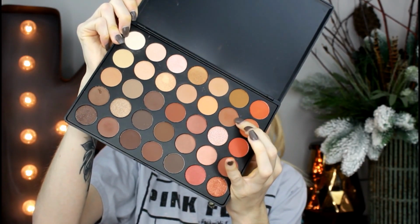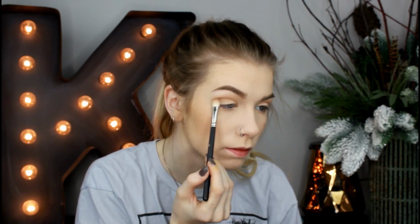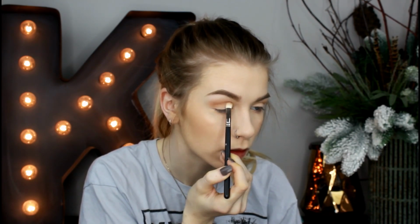Now I'm taking that brown color that has more of a red undertone in it, and I'm taking it on a MAC 217 brush, and I'm placing it just solely in my crease and on my outer V. This is going to add more dimension to the eye and just make it look a little more smoky, if you will. So I'm just putting that right in the crease first, and then making more of that outer V shape on my eye.